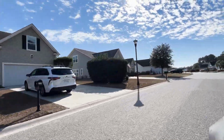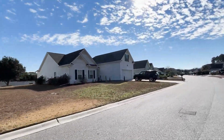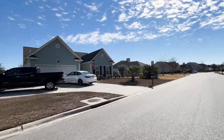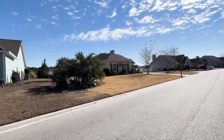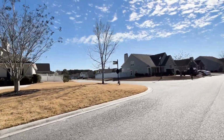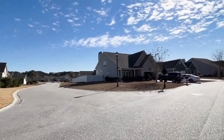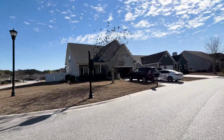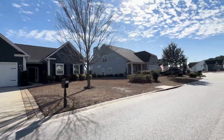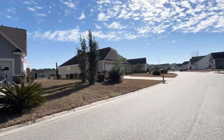And I know I already talked about it once, but I do feel like the location of this neighborhood is really great. It's in the Pritchardville area, which makes it almost equal distance to go to downtown Savannah or downtown Bluffton, or even over to Beaufort. So if we have any military folks that are working at the air station or at the military hospital or anything like that, this is a really good possibility for them.